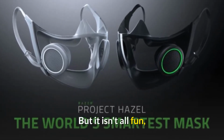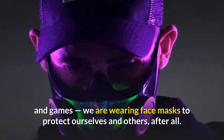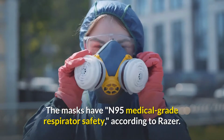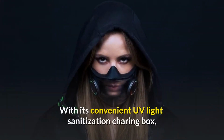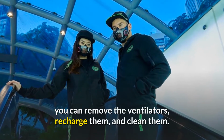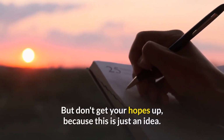But it isn't all fun and games. We are wearing face masks to protect ourselves and others, after all. The masks have N95 medical-grade respirator protection, according to Razer. With its convenient UV light sanitization charging box, you can remove the respirators, recharge them, and clean them. But don't get your hopes up, because this is just an idea.